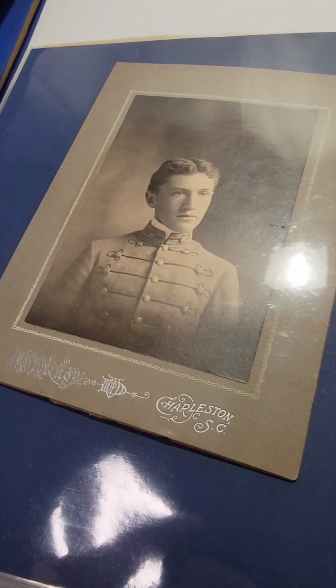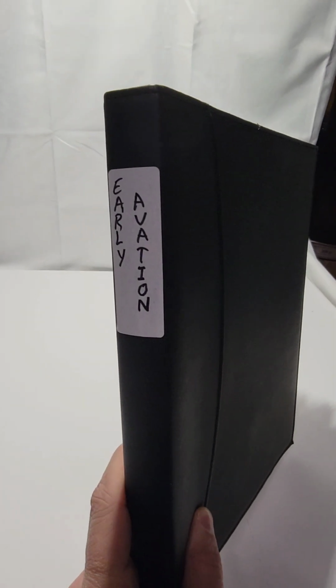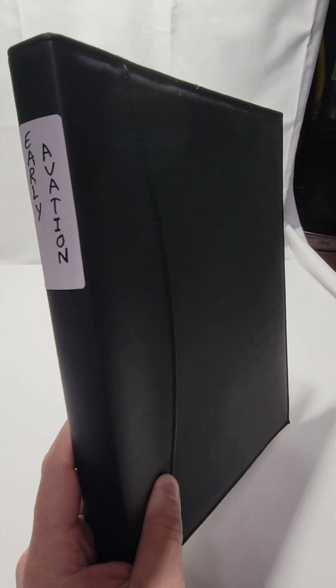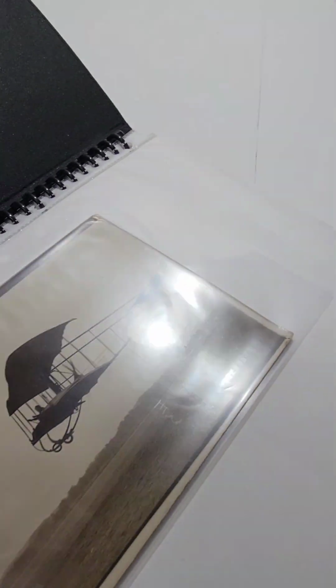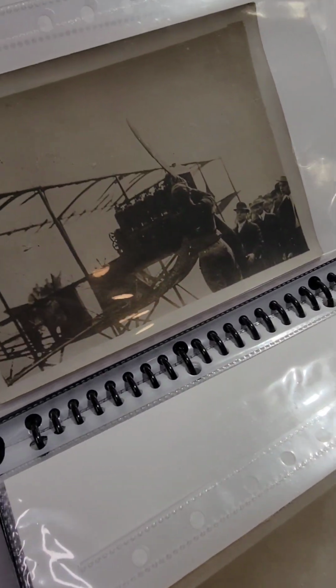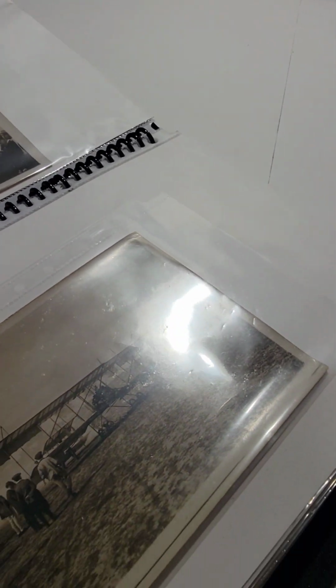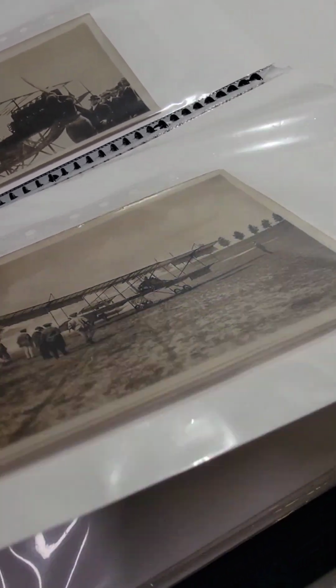Great photos again. I believe that's going to be another Citadel. This in Charleston, South Carolina. And that one. Let me grab it. Alright, and this one he just had early aviation, which is just interesting. It's not necessarily all military. I don't know if there's any military in this one, but it's all from an early air race. I forget the name of it. I think it's like the Michelin Cup in France.